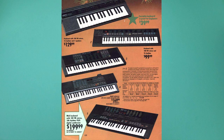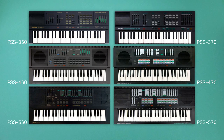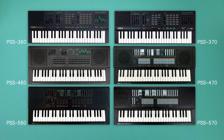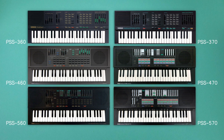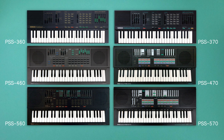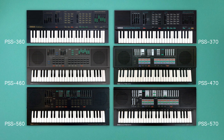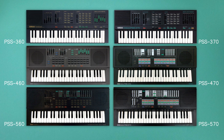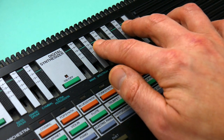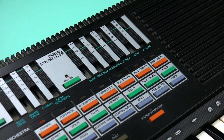Its predecessors were the PSS-360, 460 and 560 from 1986, respectively the PSS-370, 470 and 570 from 1987, all with a YM3812 sound chip, also known as OPL2, which was also used in Adlib and Sound Blaster sound cards. All have a synthesizer section with sliders, which is quite handy, cause it allows quicker access to the parameters and to edit more than one at a time. But there are less parameters and you can't store different settings.